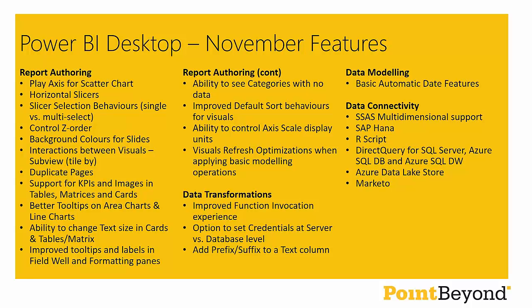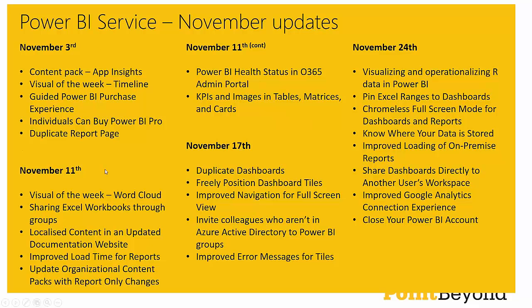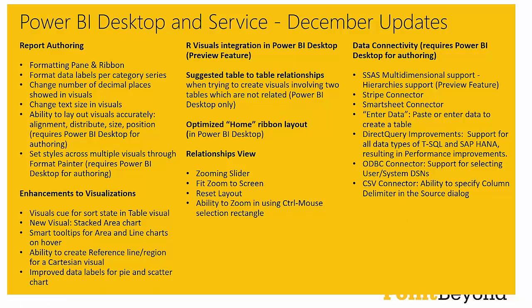We have a similar slide actually for the November updates for the Power BI service, which I'll show you now. And these slides will be made available to attendees afterwards as well, so don't worry if you don't have time to read through it all now. As I say, Power BI service November updates, and these actually happen weekly, so every week there are enhancements made to the service. And similarly in December, slightly lighter month, but still a large number of improvements getting made to both service and desktop in December.